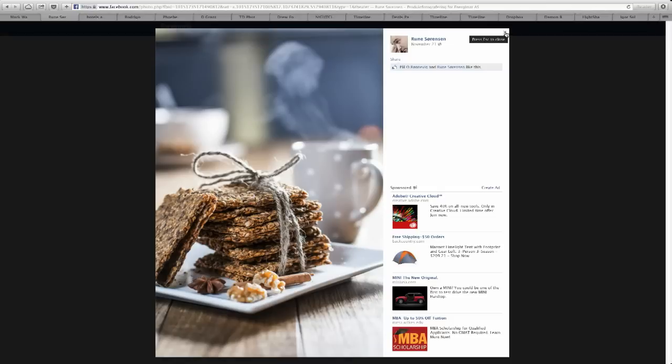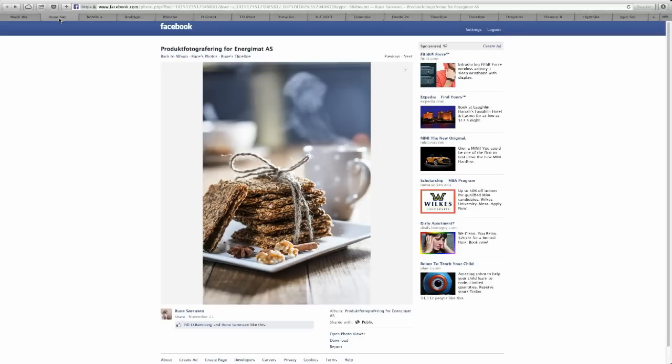And then other people thought maybe the cropping could improve. And then who said they were hungry? So, North Carolina photographer, I'm hungry too. I want some of these crackers.